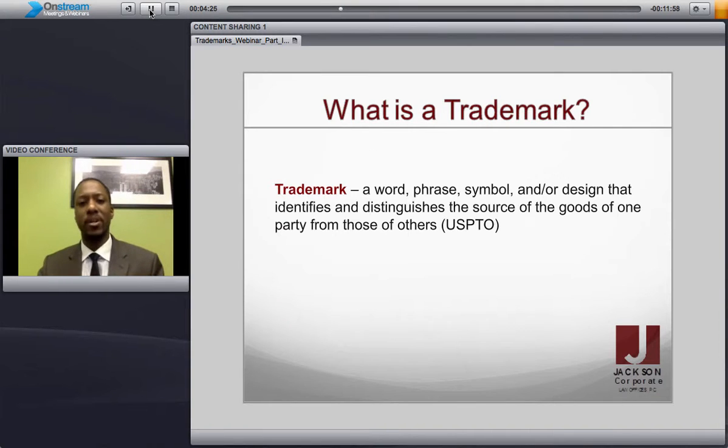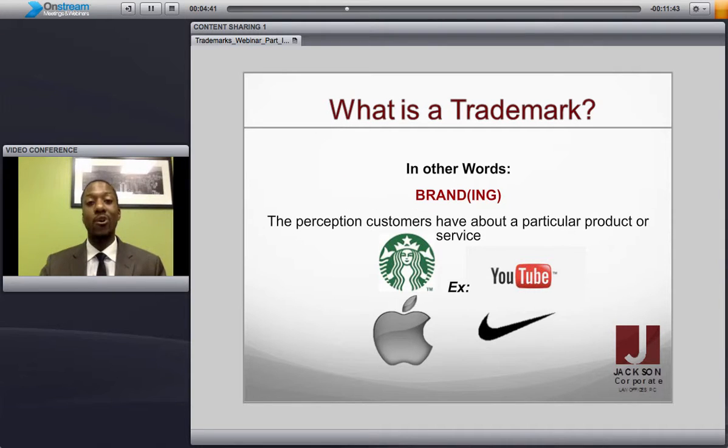So first, what is a trademark? So a trademark is a word, phrase, symbol, and/or design that identifies and distinguishes the source of goods of one party from those of others. And that is the definition as identified by the United States Patent and Trademark Office. So in other words, it's your branding.